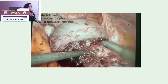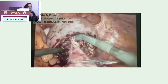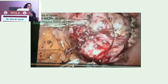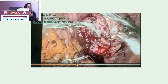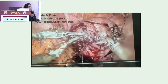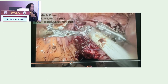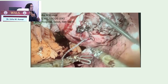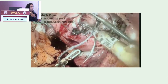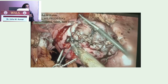Another challenge in robotic surgery is the cost. We know the robotic arm use costs around 1.6 lakhs to the patient, extra than laparoscopy surgery. This is really very challenging for patients who have no insurance and have to pay in cash. But the good news is that many insurance companies are coming forward. Hardly 1 or 2 insurance companies are not paying for Robo. All the other companies are ready to pay for Robo.